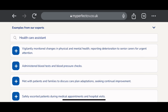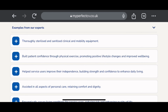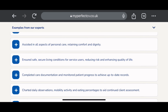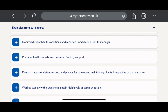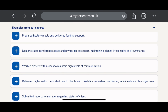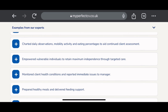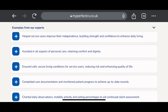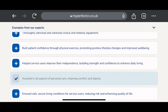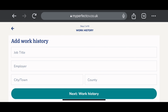All these blue buttons are keywords that you feel might match whatever job you're applying for more than the ones that were automatically recommended. I most times check myself because I don't always rely on these automatic recommendations. They'll just bring out three random recommendations, the first three. But it is advised that you still go down and check for more, and you can pick as many recommendations as you want. Now we're moving on to the next, work history.